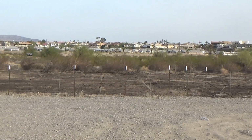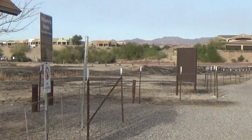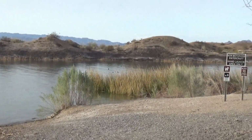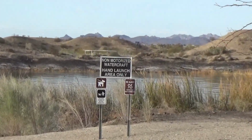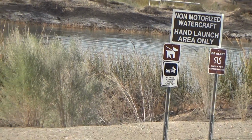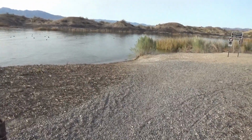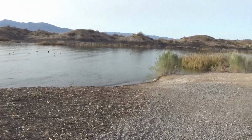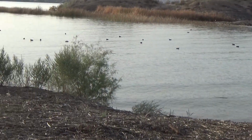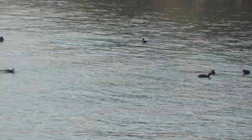So now I'm driving along London Bridge Road, which starts at the London Bridge and goes to the north side of town. About 2.5 miles north of the bridge is Lake Havasu State Park, and then about 1.5 miles further north from the park is this place. And this is probably where you want to go if you want to go kayaking or canoeing or rafting, and you don't want anything fancy. You just launch your little non-motorized watercraft here, and there's a pretty good size lagoon here if you don't want to go out into the main part of the lake. So it's a nice place to do that. There's a lot of ducks around.